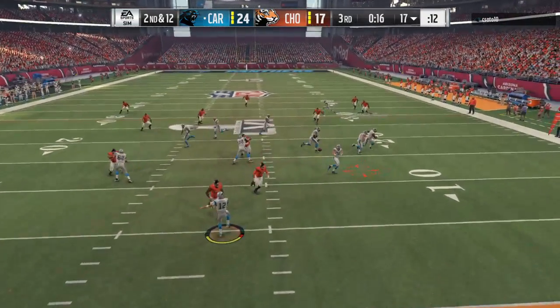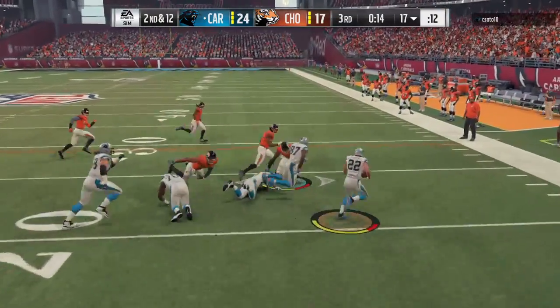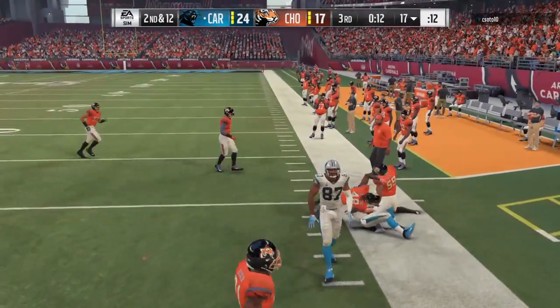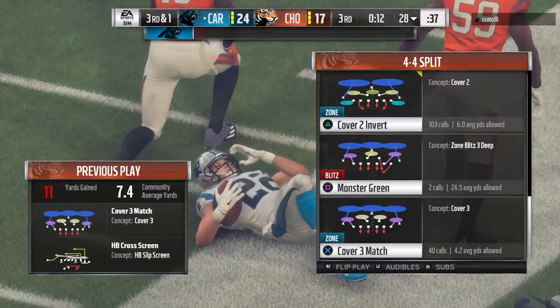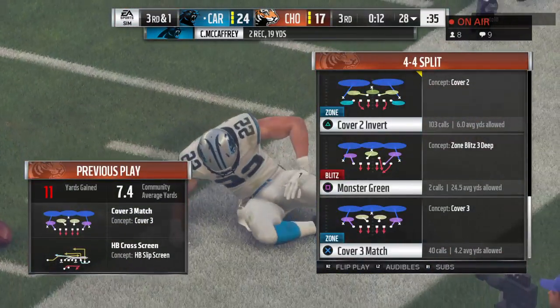Here's Rodgers to throw. They'll set up the screen to McCaffrey. And he'll be out of bounds, getting it across the 25. It leads to 3rd down.